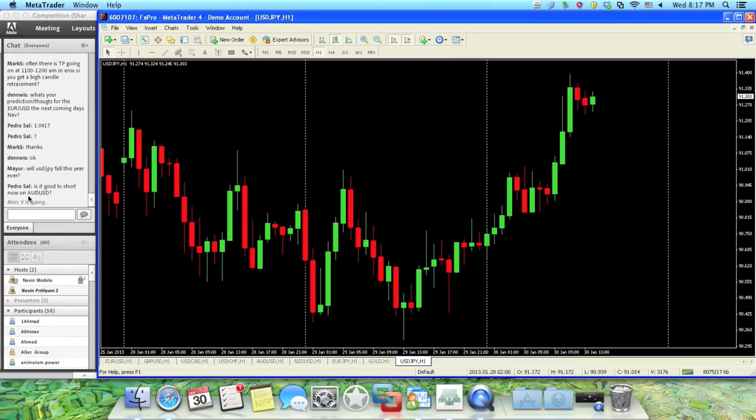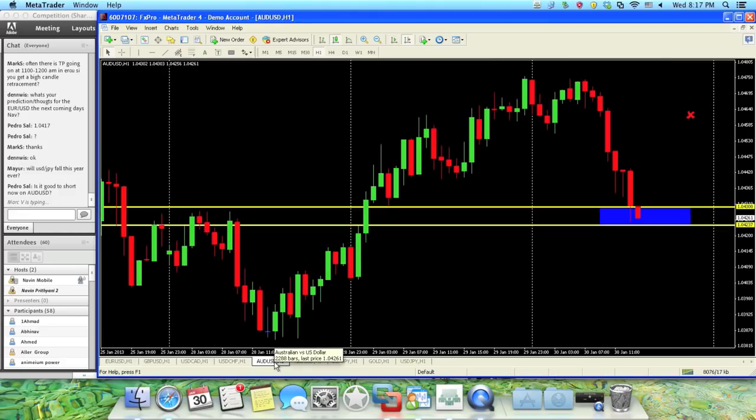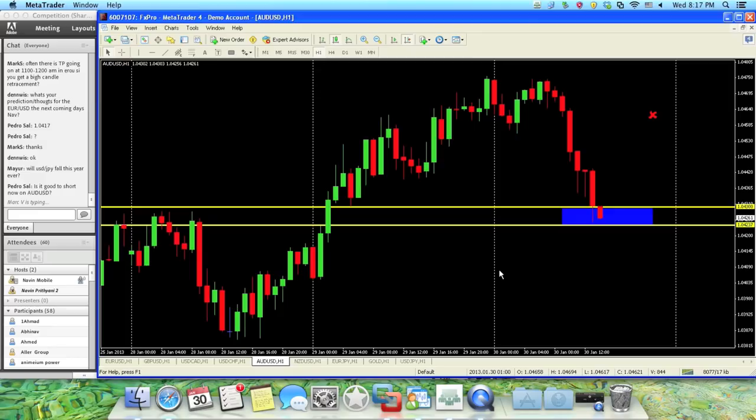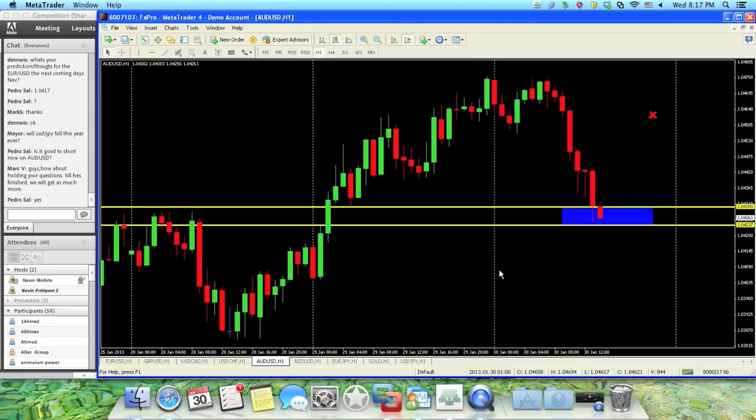Is it good to short now on Aussie dollar? Let's take a look at Aussie dollar. If this is the ideal point to take a trade and you're assuming that it's going to short because of anti-correlation, then yes, this would be an ideal spot to trade.